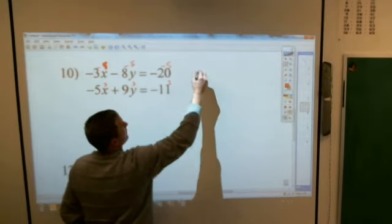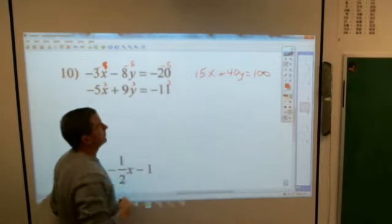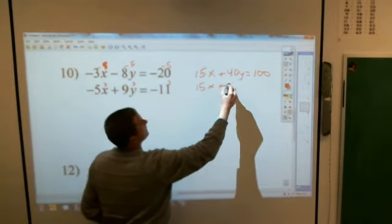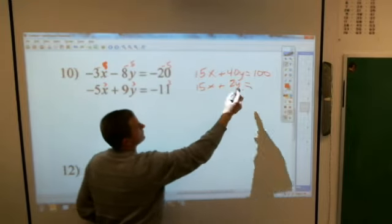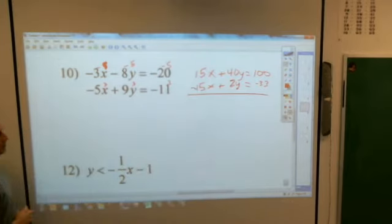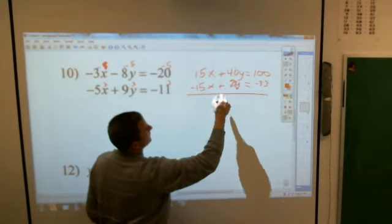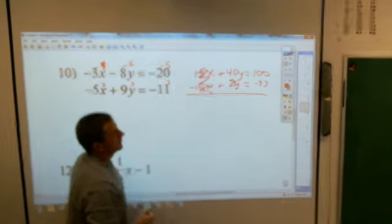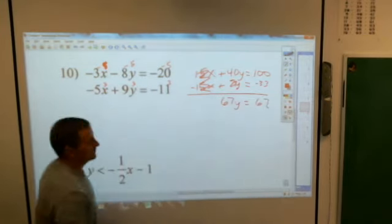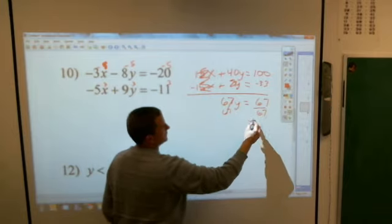So here's what I end up with. 15x plus 40y equals 100. You with me? And then on the bottom, I end up with negative 15x plus 27y equals negative 33. And lo and behold, when I combine those, did I do something wrong? Is this 27? You said 27. When I put this together, I get 67, which seems like an awkward number until I get over here, which also gives me 67. 67y equals 67. Divide by 67. So y actually equals a positive 1.